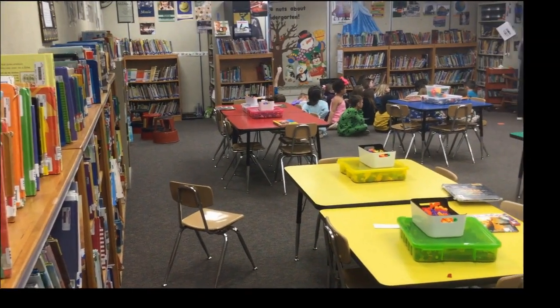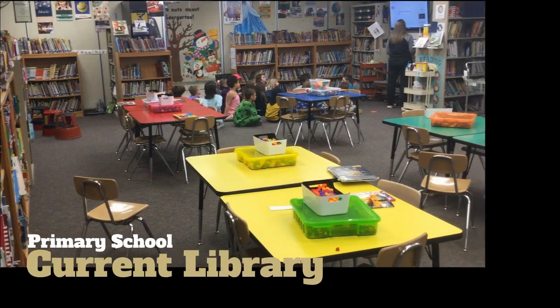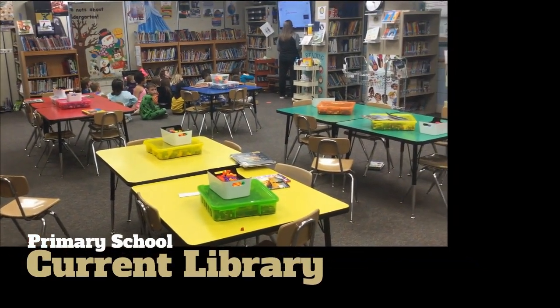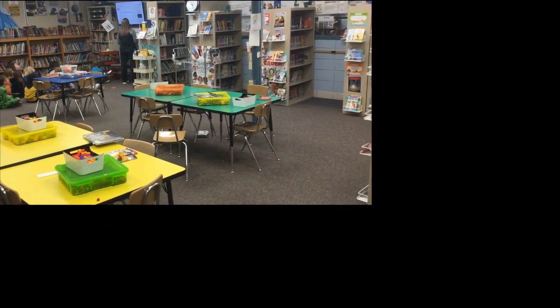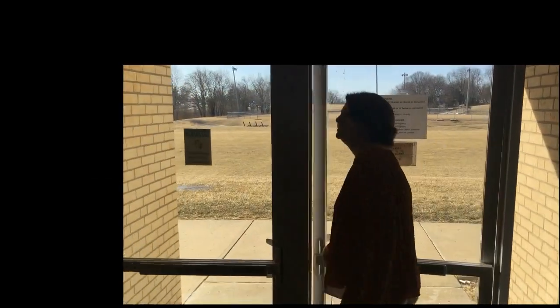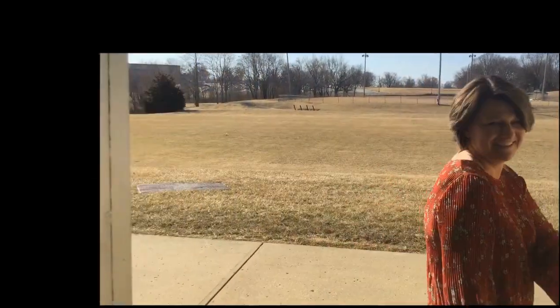As part of the bond, a new library addition is slated for the primary school. The library would extend from the south of our building off the kindergarten wing. The new library would provide a more spacious area for students to read independently, work in small groups, or meet as a class on the carpet for shared reading.